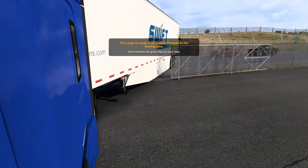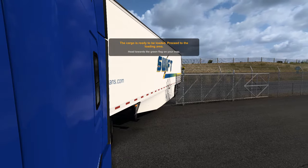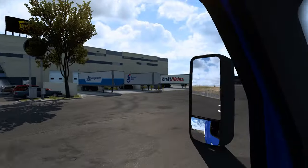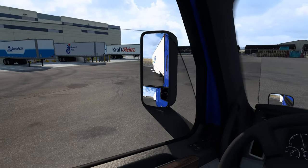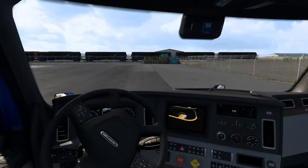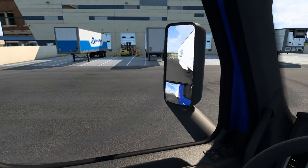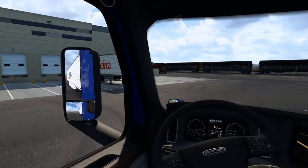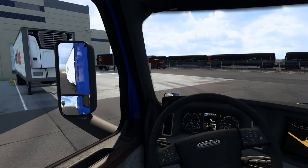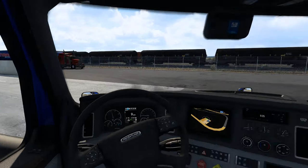Oh, I don't want to hit that. Steer away, holy fuck. Hold on, the window. Oh, this is giving me an easy back. Yes, I have 61,000 kilometers on this road. This is going to park there. Alright.